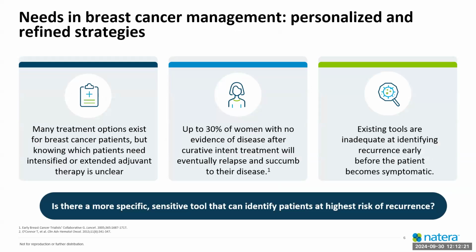So we all know that there are multiple different treatment modalities for breast cancer patients, and there are a lot of tools that we have to help decide: should you have adjuvant therapy, should you have extended adjuvant therapy, who's high risk versus low risk. But none of those tools, nothing that we have, is 100%. And having one more tool in our belt to actually help people make an informed treatment decision is important.